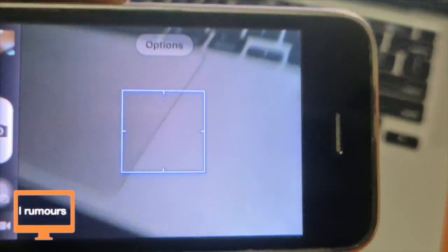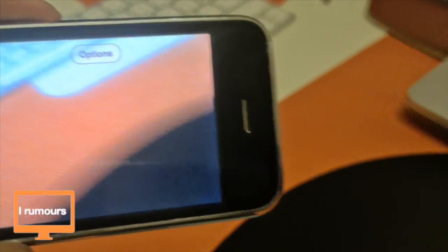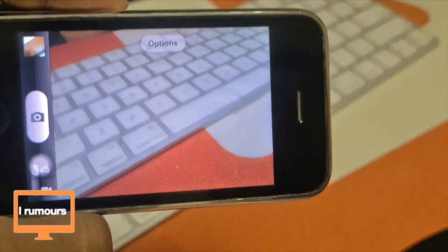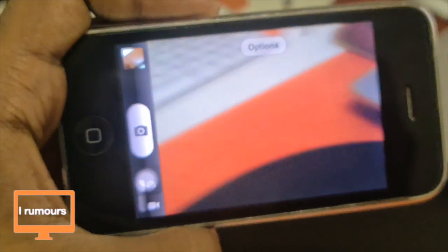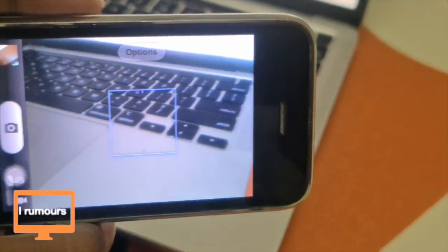Let me go in first, and you can see here, this is the quality. Let me move on to my keyboard. I'll just show you my keyboard. So yeah, that's the quality of the camera here. It's actually very blurred, as you can see, and there's no front facing camera, like I said before. It's actually focusing right now.